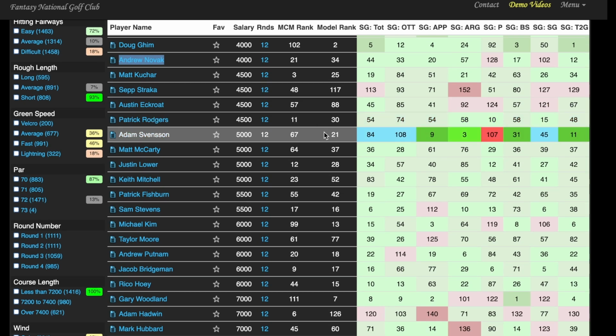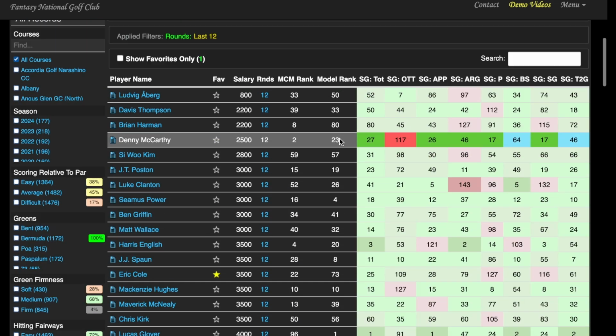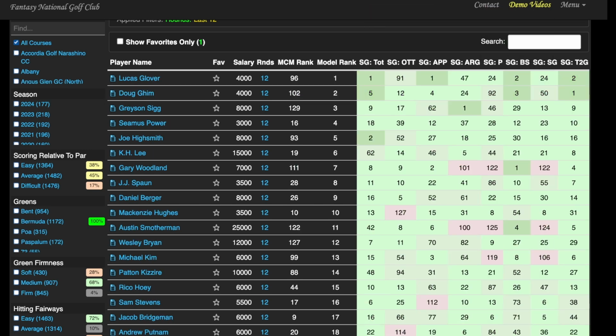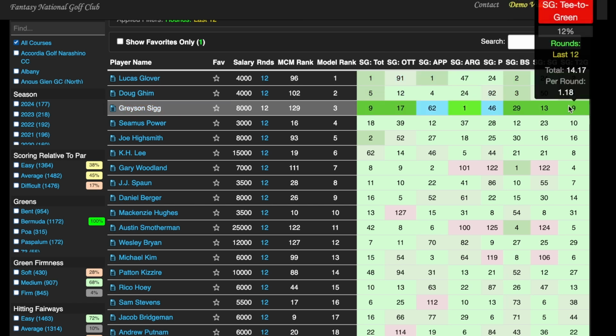And even when we think about a lot of the model rankings that we're thinking about this week, there's nothing from Bermuda, there's nothing from Mexico. So the last 2 events that these guys have played, you're not going to have any strokes gained data from them. So that's going to skew a lot of different players.